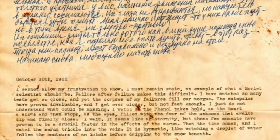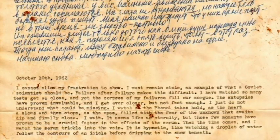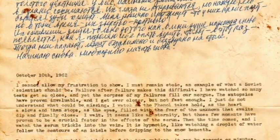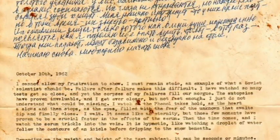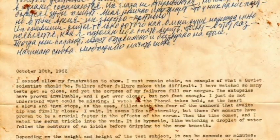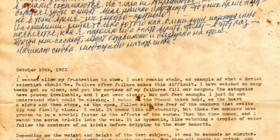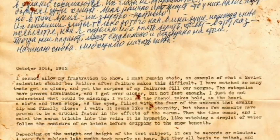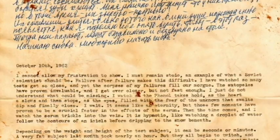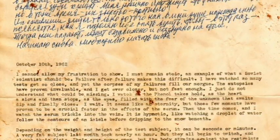I cannot allow my frustrations to show. I must remain stoic, an example of what a Soviet scientist should be. Failure after failure makes this difficult. I've watched so many tests get so close, and yet the corpses of my failures fill our morgues. The autopsies have proven invaluable, and I get closer, but not fast enough. I just do not understand what could be missing.